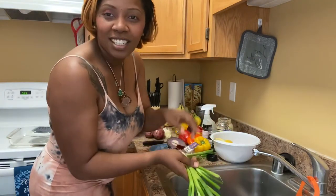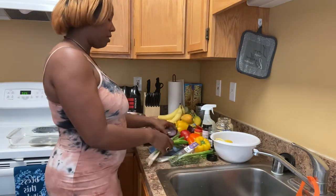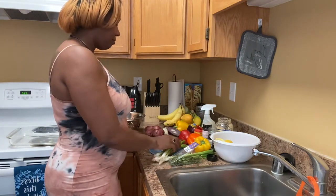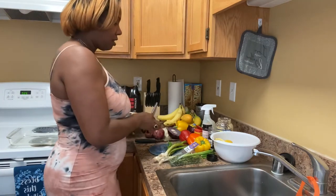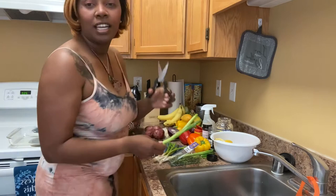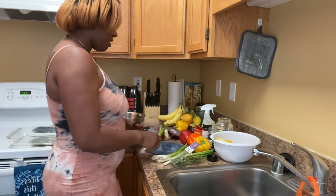So tell me in the comment section how y'all do y'all salmon. I love to bake it, I bake everything. And I cut up my stuff. So I'm just gonna cut it.